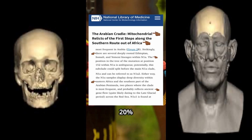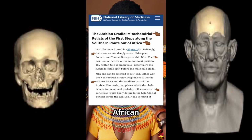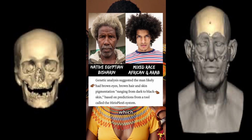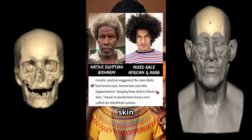So that so-called 20% Mesopotamian DNA might as well have come from an African woman, since East African women also share this haplogroup with non-African women. Both of his parents were most likely Africans, which also explains why this Egyptian man still had black skin, while people of mixed races have a lighter brown skin and not black skin.